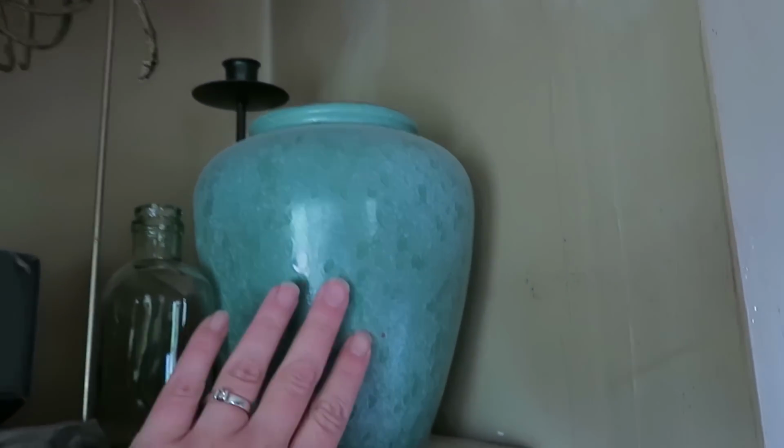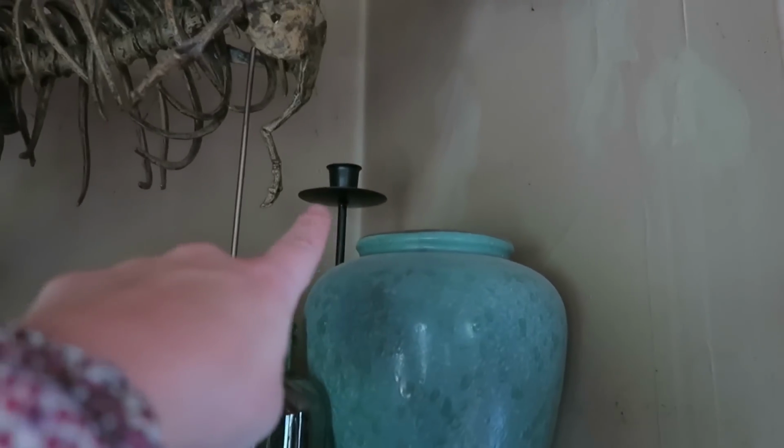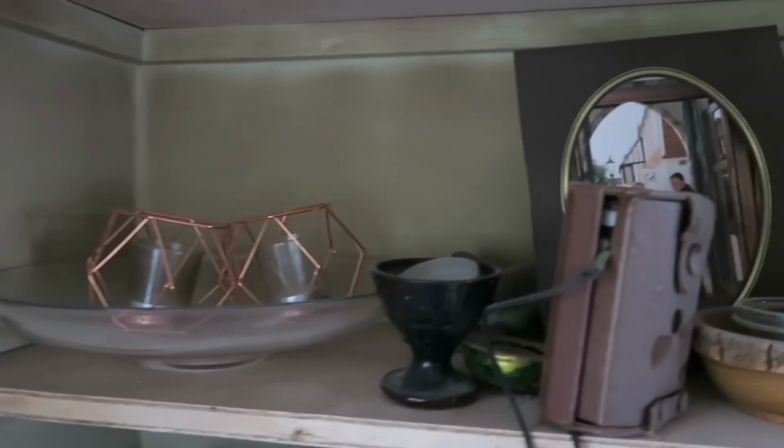We've got a vase that my friend Michelle gave us with some flowers in on our wedding day. An old bottle. Behind that, a candlestick that I bought for my daughter because she wanted one and she never even bothered taking it to her room. We have a collection of really old cameras which I bought off eBay. Definitely going to keep them, but display them better, obviously. Okay, so that's that shelf. Everything is very, very dusty.